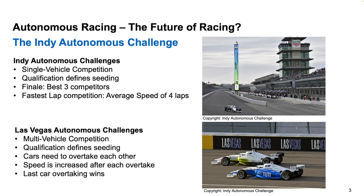In the Indy Autonomous Challenge, we had multiple challenges. First, we had the Indy Autonomous Challenge at Indianapolis, where we had a single vehicle competition, and the qualification defined the seeding. Ultimately, we had a fastest lap competition and an average speed of 4 laps. Then, number two, we had the Las Vegas Autonomous Challenge. This was a multi-vehicle competition where the qualification defines the seeding and cars need to overtake each other. The speed is increased after each overtake and the last car overtaking wins.